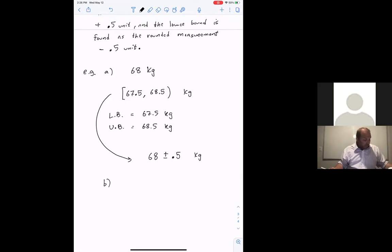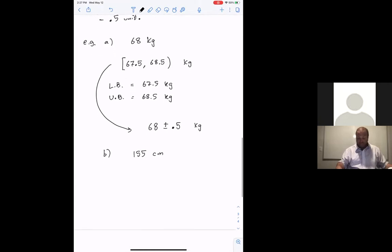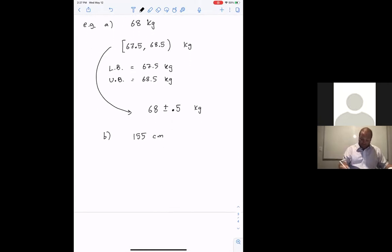Part B says, Rushta's height is measured as 155 centimeters to the nearest centimeter. So the measurement is 155 centimeters. Write the interval within which her exact height lies. Following the exact same logic, what's the lowest number that would round to 155? That will be 154.5. What's the highest number? Well, 155.5 doesn't quite, but we can get infinitely close. Units are centimeters.